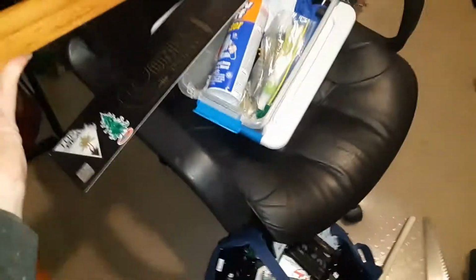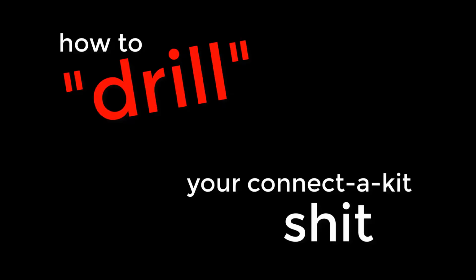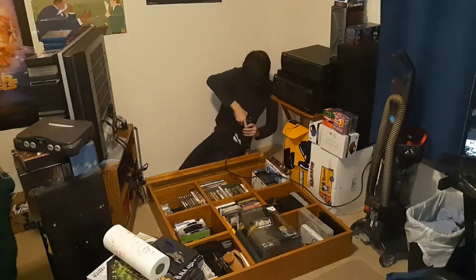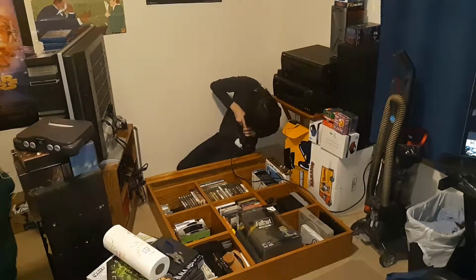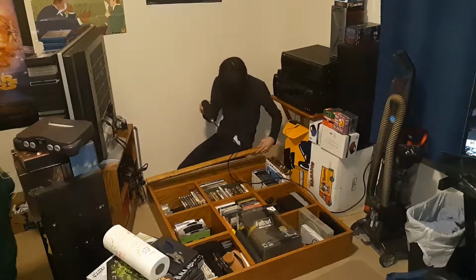But my plan is I'm gonna lay this thing down on its back. And I'm gonna drill four screws through the front into this. And hopefully, considering this thing's curved shape, I will be able to just nail it through the top. Little hole. I didn't expect this to go well. Perfect.